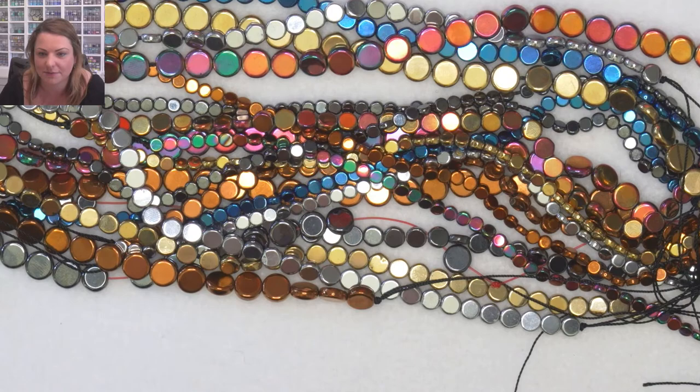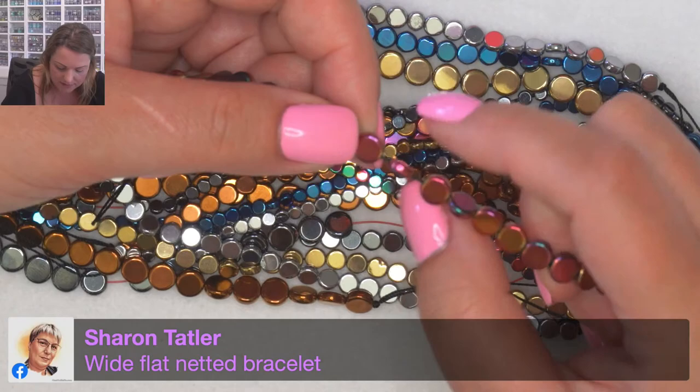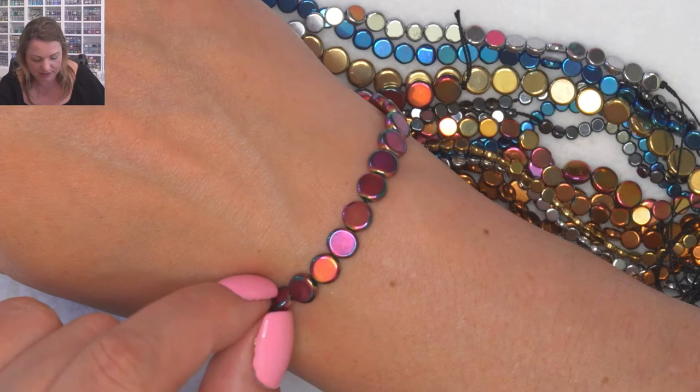White flat netted bracelet, yeah, we could do something like that as well. I'm really quite excited about this one tonight. At first I thought they would sit all sorts of ways because they're flat and the hole is in the middle. But if it's on your bracelet, you can't really swivel around, can it? So we might be good with those ones.